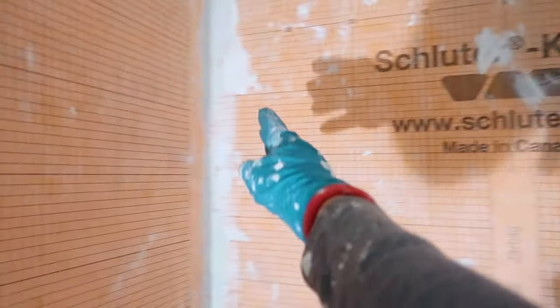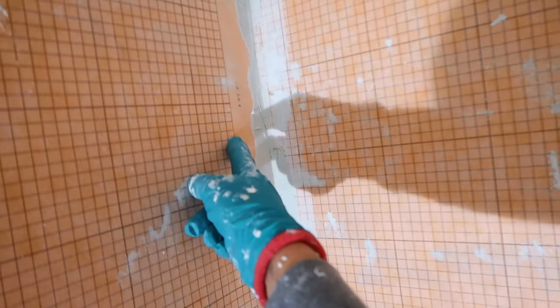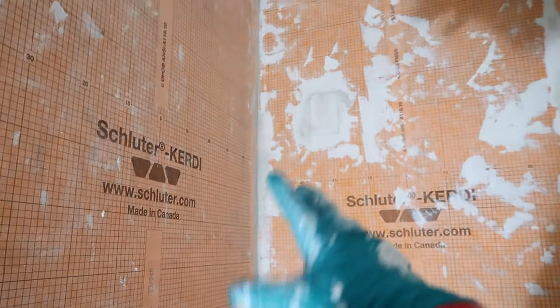This sheet overlaps and goes 2 inches this way, and then this one goes all the way. So you could just kind of see the lump a little bit right there. It goes just about to that line. So it overlaps, so I didn't have to put a Curdy band in the corner, which saves me time and mud. And I keep calling it mud cement.